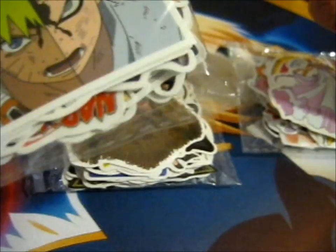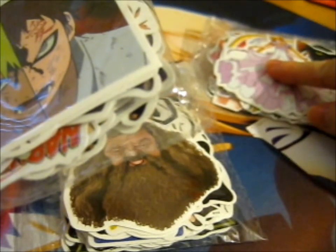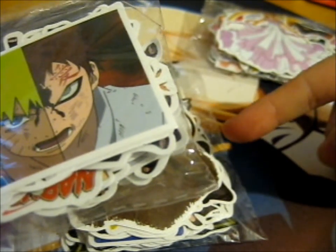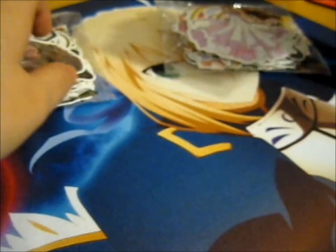So I bought a pack of Naruto, Sailor Moon, and Harry Potter. These two were $7. This one was $10. This is 75 stickers. One of them is 50 and the other one is 49, I think. So let's just do Naruto first, and we'll do Sailor Moon at the end because that's got more stickers. Just a pack of random stickers. I'm mailing them out for my sticker scrapbook.